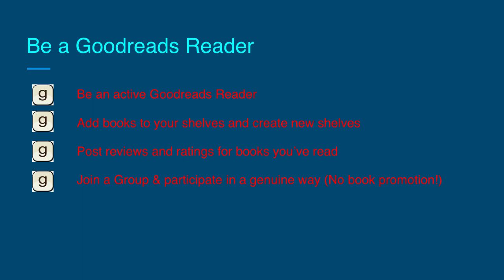So in addition to adding books to your shelves, I also think it's a great idea to create new shelves. So for instance, maybe you have a shelf that's called Books That Kept Me Up Past Midnight, or Books That Made Me Change My Mind About Something. That's another idea that you can do without too much effort.